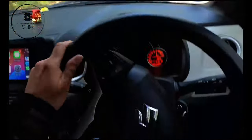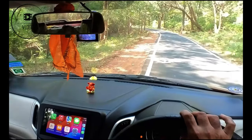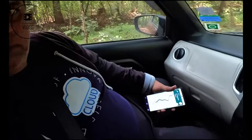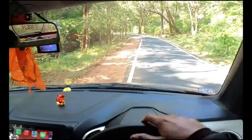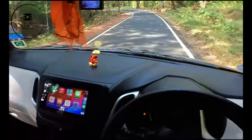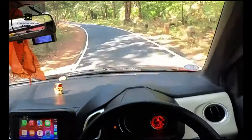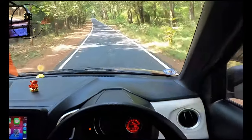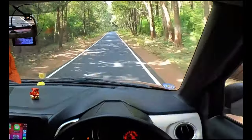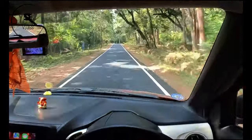Soon after we crossed Halyal, we were very happy to see the most beautiful and scenic route towards Ganeshgudi. We almost entered the forest area, and the entire route was lush green. During the month of December, soon after the monsoon ended, we switched off our AC and drove peacefully, enjoying the cool breeze of the forest.